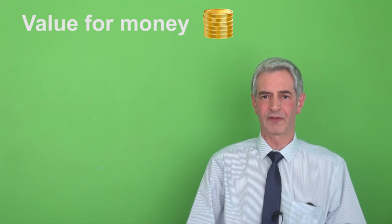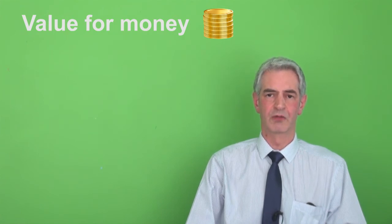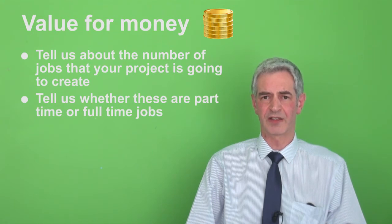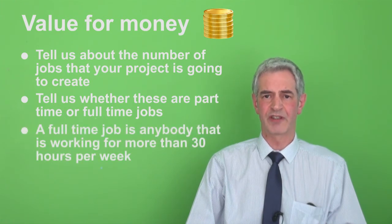And we can test value for money by looking at the number of jobs that you're creating for the amount of grant funding that you're requesting. So you need to tell us about the number of jobs that your project is going to create. You also need to tell us whether these are part-time or full-time jobs. For us, a full-time job is anybody that is working for more than 30 hours per week.